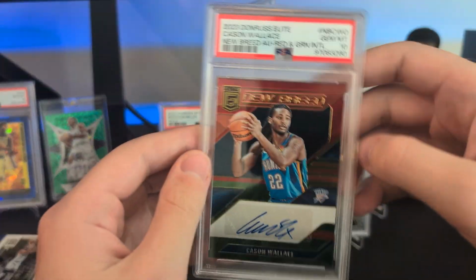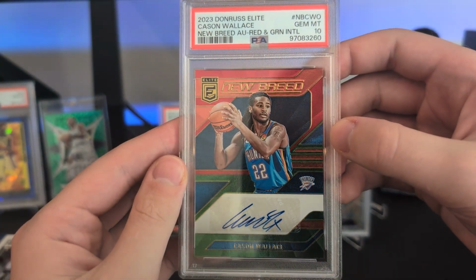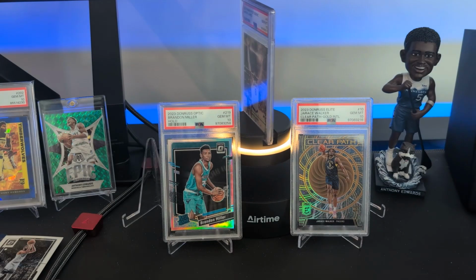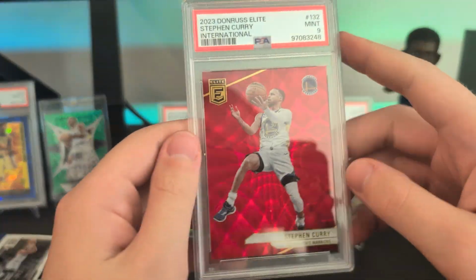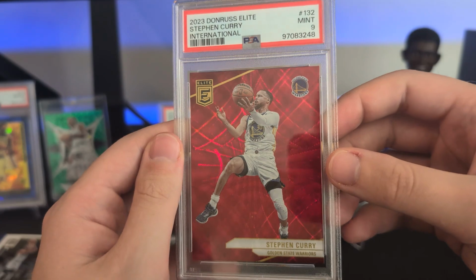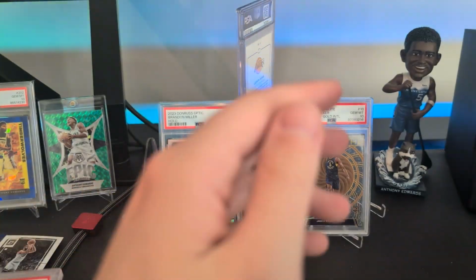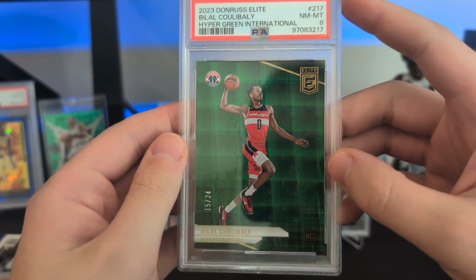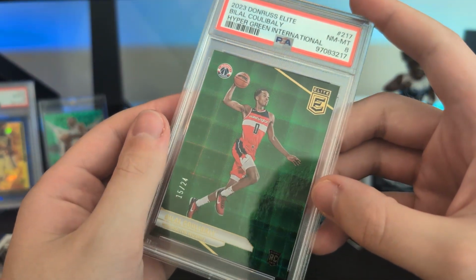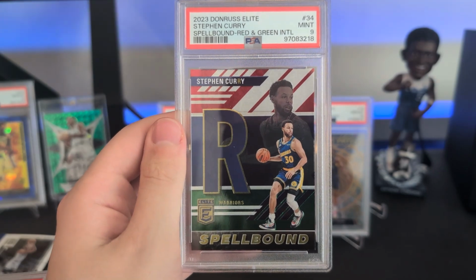yeah, overall, I was just very excited to get these cards back and show them and share them with the rest of you guys. 10 on the Case and Wallace auto. Here's another base. This is a Steph Curry, a 9. Just beautiful cards. Let me know what you think of those cards in the comments below. We got a hyper green Curry, Spellbound red and green.